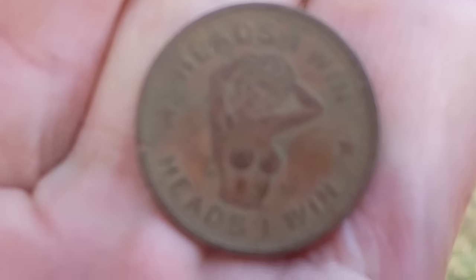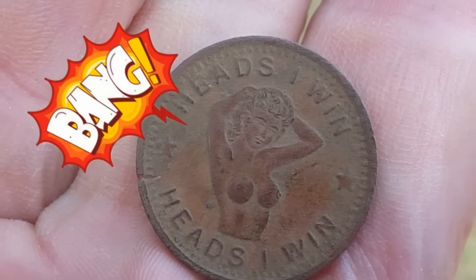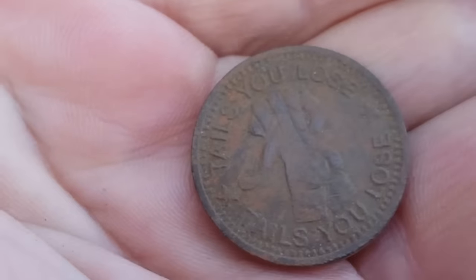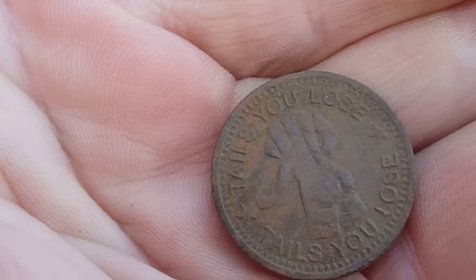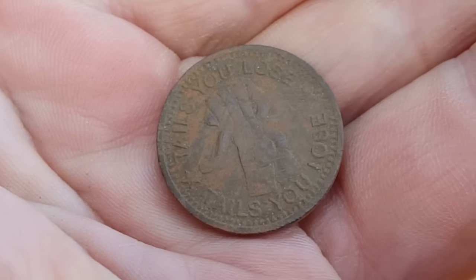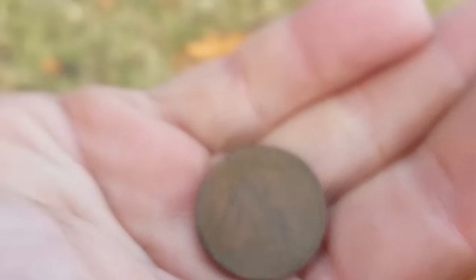Oh, let's take a look at here. This is heads, I win. Holy cow. And tails, you lose. Whoa, isn't that interesting, my friends? Way to go, Ben. I bet you were shocked to see that. That's the best find I found all day.